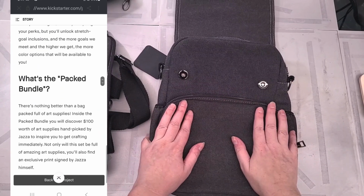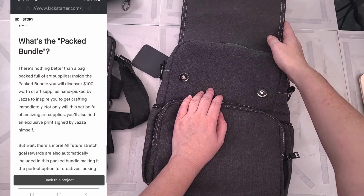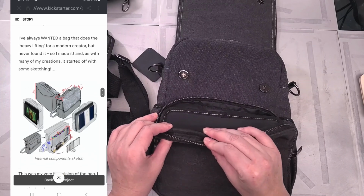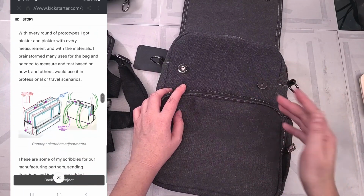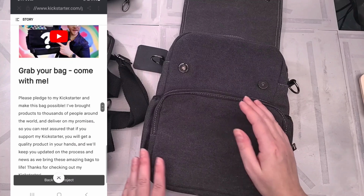I do like the canvas exterior. The pleather doesn't really bother me. It is double stitched. I like that. The findings, the hardware seem nice, but the interior lining is a cheap nylon, and I don't have a problem with nylon. In fact, most of my travel bags are nylon bags, or they are coated with like a plasticized coating. That's not my problem.